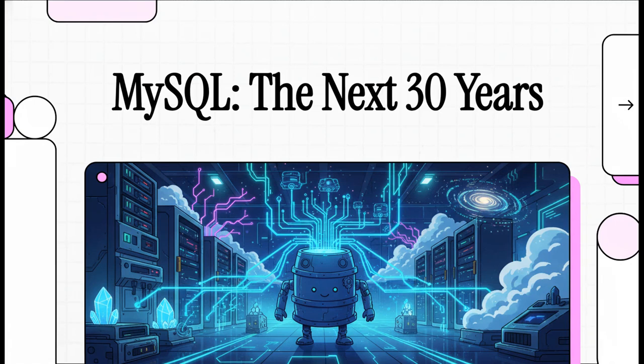For 30 years now, MySQL has basically been part of the internet's DNA. Just this quiet giant humming away, powering, well, pretty much everything. And the only reason it's still here? One simple word: adaptation. But looking ahead, the question's getting a little more complex. It's not if it can adapt anymore, it's how.